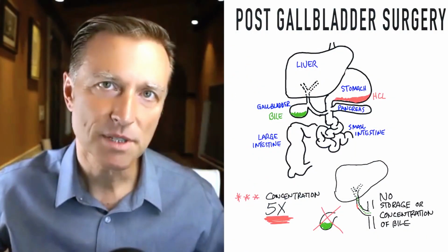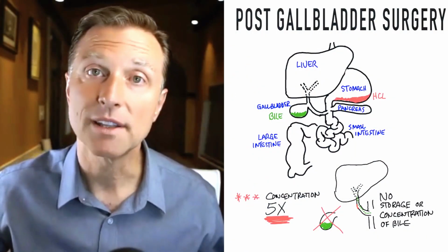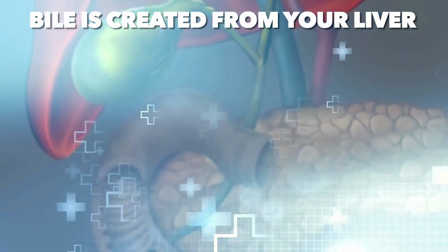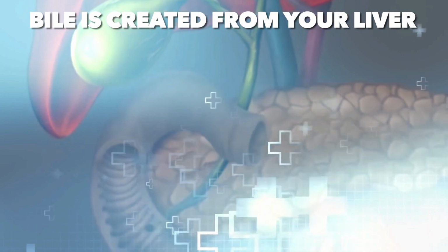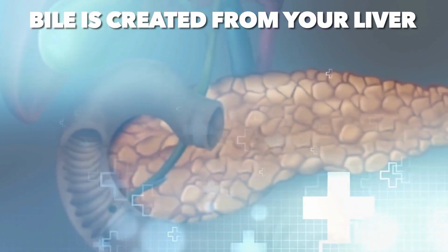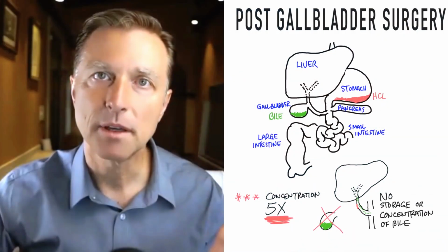But is this all about symptoms? What about the function of bile itself and what it does? I'm going to explain that. So bile is created from your liver, and it trickles down through these little tubes into the gallbladder, and then it also goes down into the small intestine. So bile is a detergent that breaks up fat.